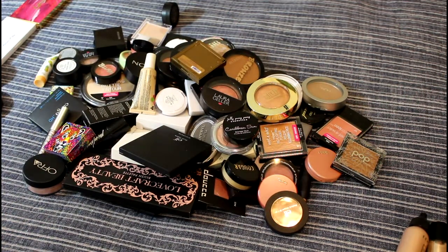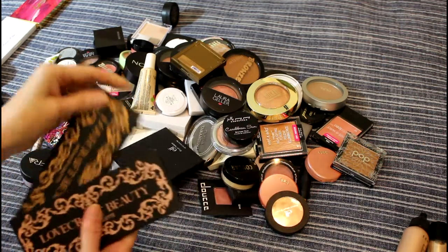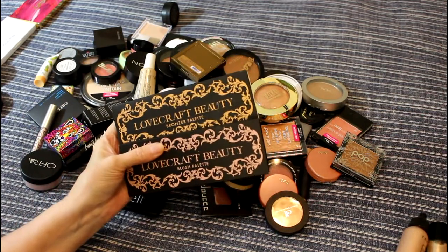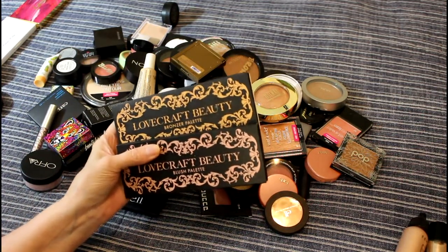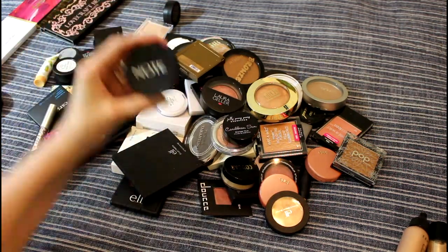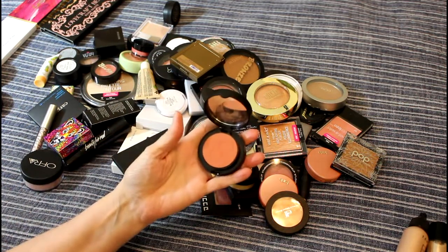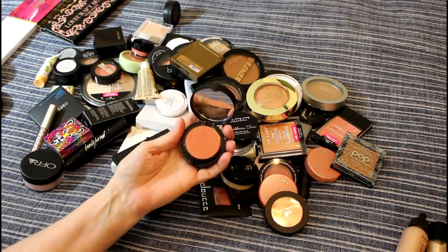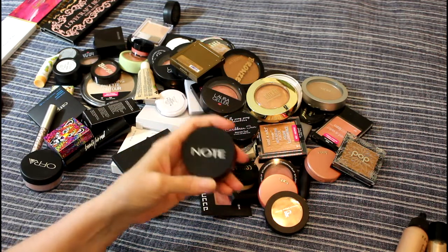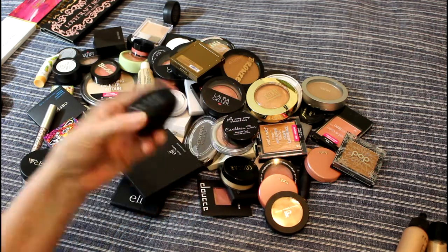Okay, let's see what we got here. Okay, these two are new. They came in Ipsy Glam Bag Plus, and I haven't really had a chance to give these a good try, so I'm going to hold on to them. This one is a perfect color for me. It's like a bricky, peachy blush, and I really need to give this a try. My daughter gave it to me, and I honestly haven't tried it yet, so I am going to give that a try.